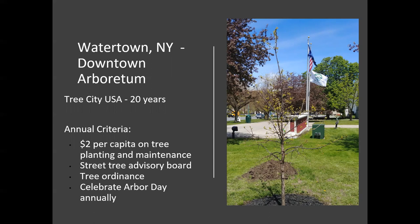Some quick benefits that urban trees have, especially highlighting the arboretum here: trees within our arboretum help to minimize the urban heat island effect of downtowns through shading and their evaporative cooling effect. It really helps to make this portion of downtown tolerable during those 90 degree drought stricken weeks.